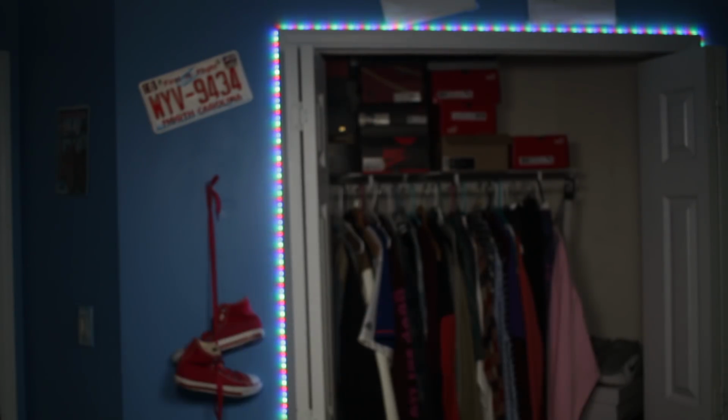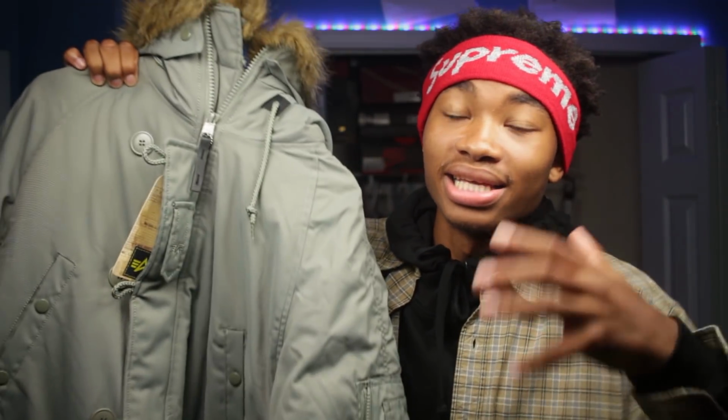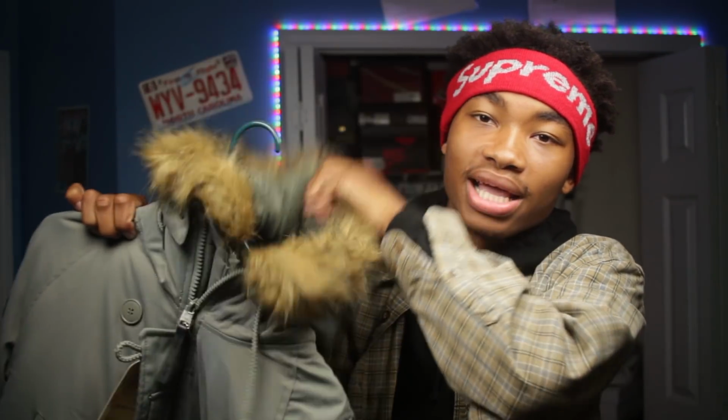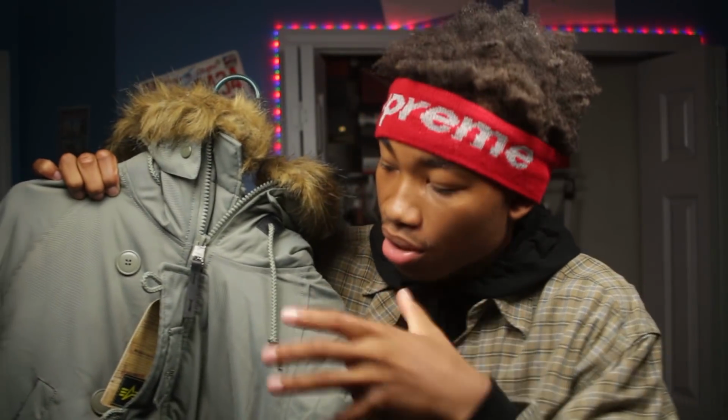And if we even wanted to go bigger than that when it comes to Alpha Industries, hold on one minute, gotta get these heavy boys, you feel me? Another jacket that I think is super dope is this huge parka right here. Now, when it comes to this jacket, I believe that this jacket is extremely fire in my opinion. As you guys can see, it has the fur on the inside of it, and this is pretty much one of those jackets that you will wear when it gets extremely cold outside.